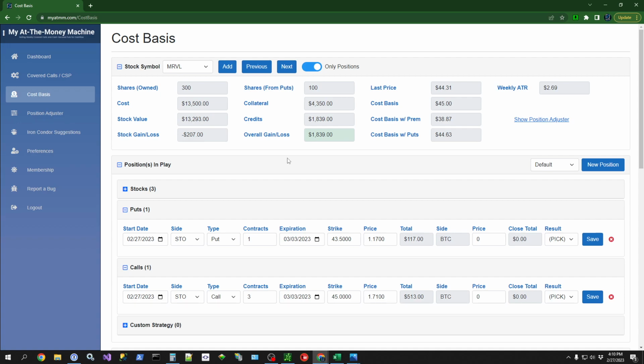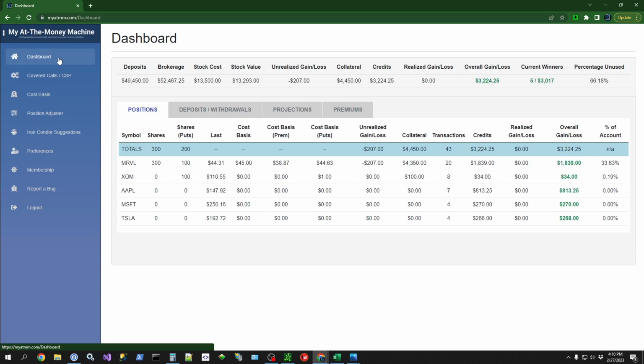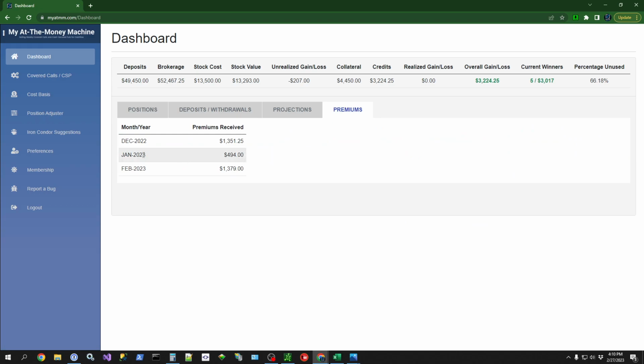So one last thing before we wrap this up, wanted to go back to the dashboard to show you the premiums total that we've collected for the year and the new total for February. When we first looked at it, I believe the February one was like 739, 749. So now total collected for the month of January was about $500, and the total collected on this one stock for the month of February was $1,379. So doing quite nicely on this one.